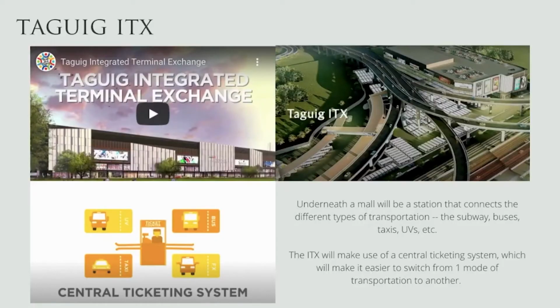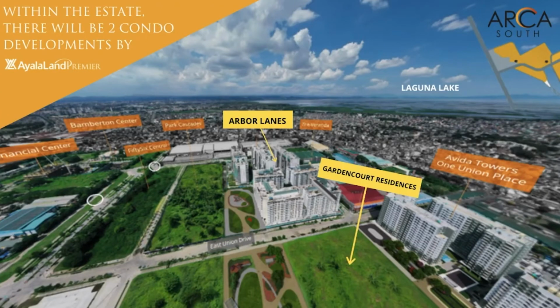We will also have the Taguig ITX, which will be situated underneath a mall and will connect the different types of transportation available within and around the estate, such as the subway, buses, taxis, UVs, and more. Finally, let's move on to the residential developments here.